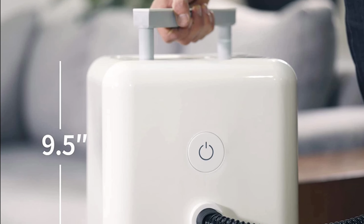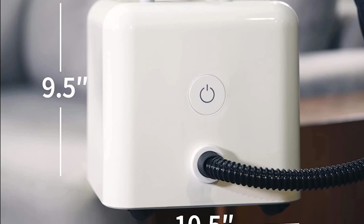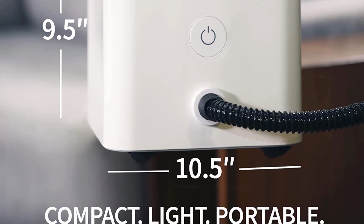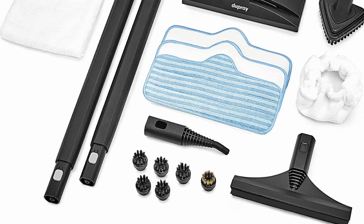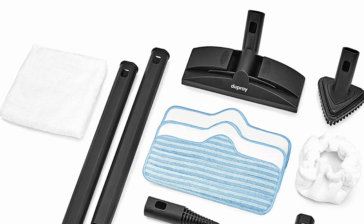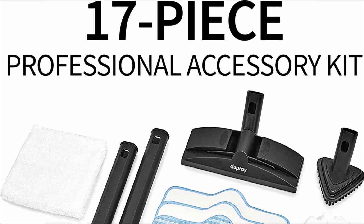The One is also the perfect steam cleaner for floor cleaning. It can be used with any regular towel or cloth, and there is no need for expensive special pads. The One comes with a 2-year limited warranty and a lifetime warranty on the steam cleaner boiler, making it the perfect choice for anyone looking for a long-lasting and reliable steam cleaner.